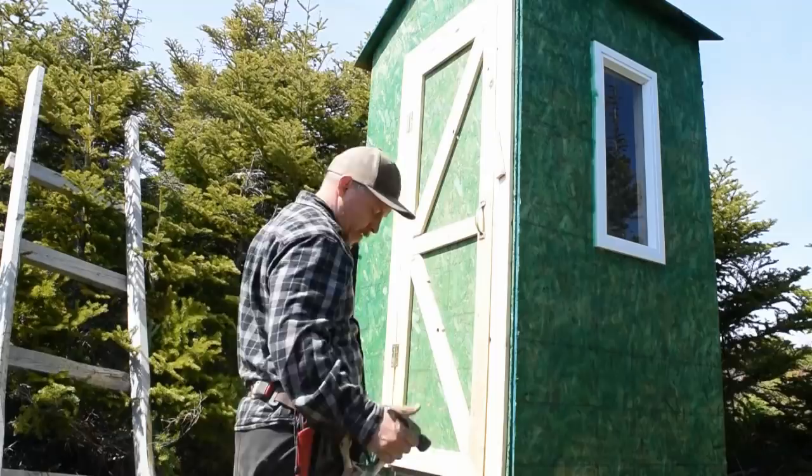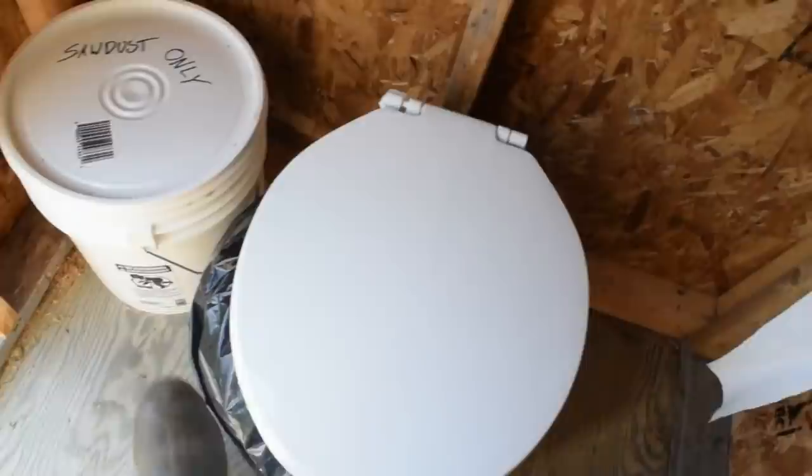So here it is as it stands right now. Toilet paper, the toilet, new toilet seat on there, of course, and lined with bags. Sawdust in here, little scoop.